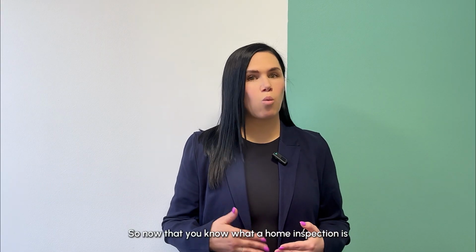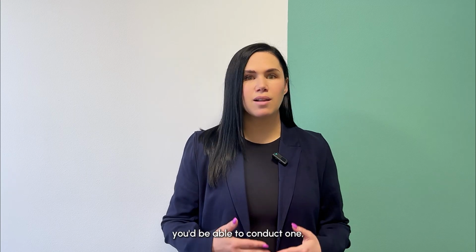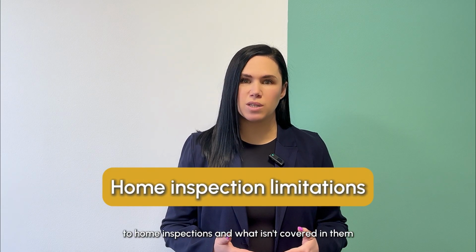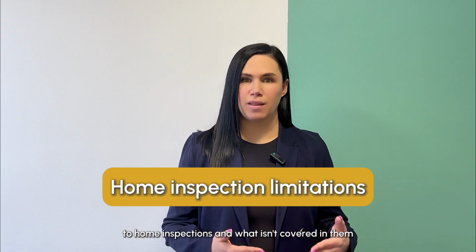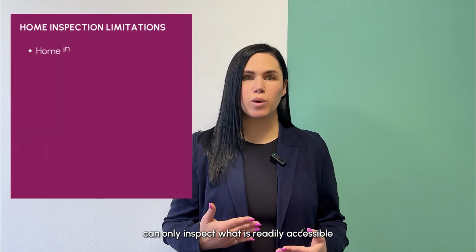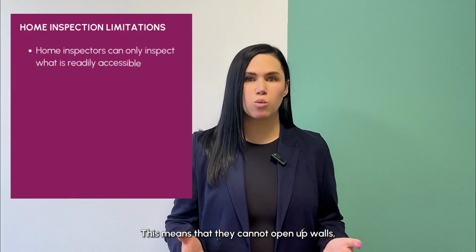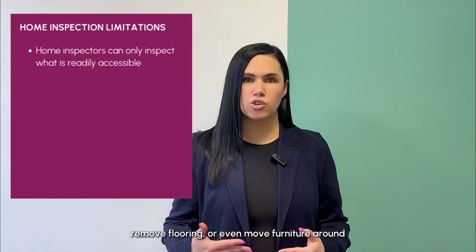So now that you know what a home inspection is and at what point in the process you'll be able to conduct one, let's talk about some of the limitations to home inspections and what isn't covered in them. The biggest limitation is that home inspections can only inspect what is readily accessible. This means that they cannot open up walls, remove flooring, or even move furniture around.